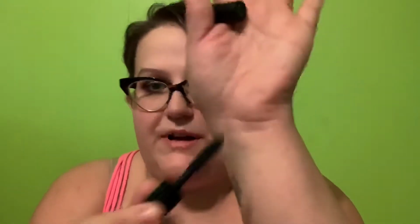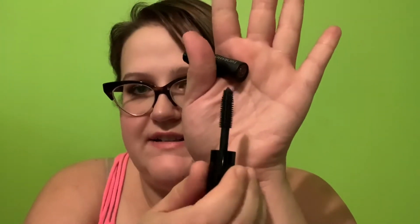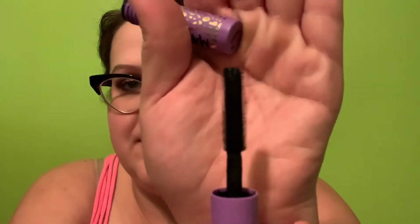I also have the Dior Show, and I liked this one, but it is expired. I got this as a Sephora gift with my points. I was not disappointed with that. I have the Tarte Man-Eater, which is kind of a similar brush to that one, except the bristles are a little bit thinner.